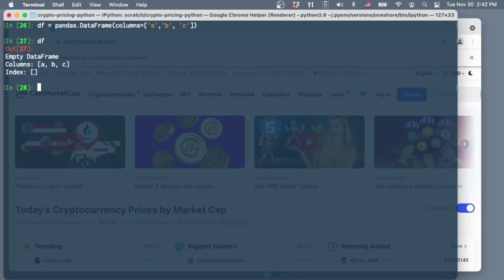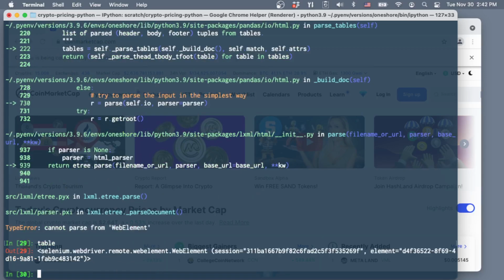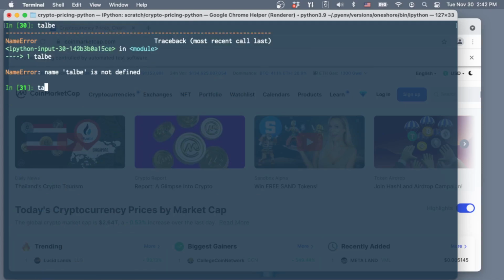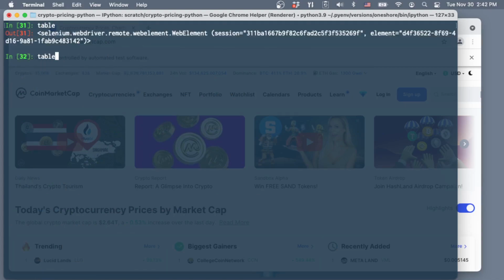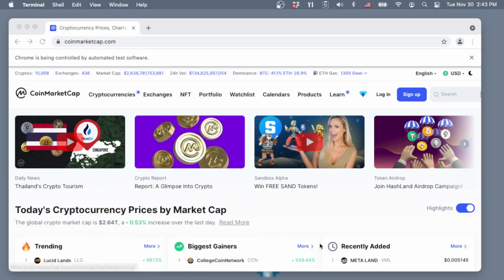We want to do pandas dot read HTML. Now we could put a URL here, or we could put our table in here. So we're going to put our table, right? We're going to call this our table data frame. We need to get the text. So right, table is a web element. Table is a web element. So if we do table text, that's not going to give us the HTML we need to parse. Oopsie daisy.